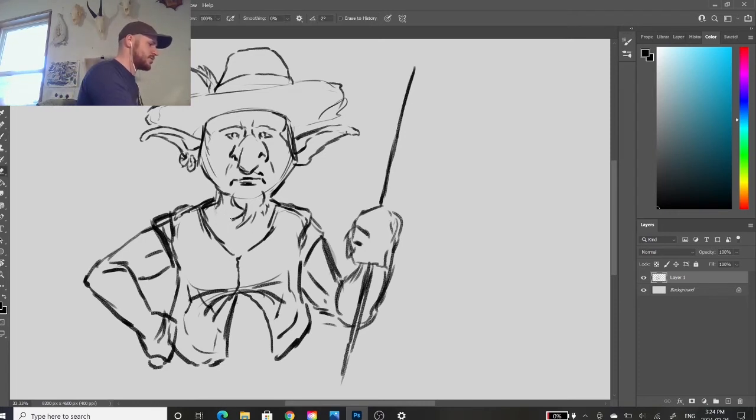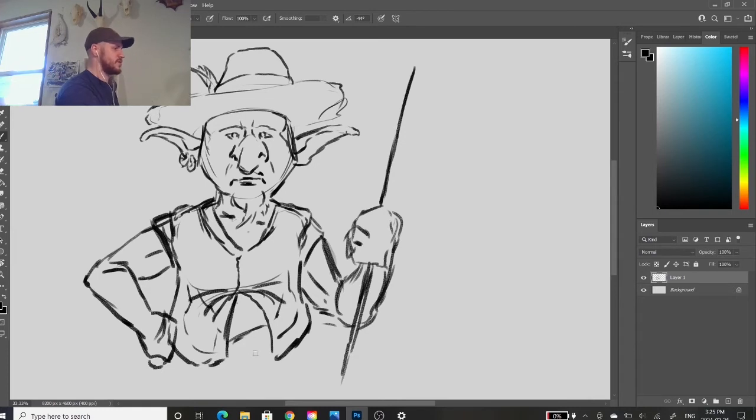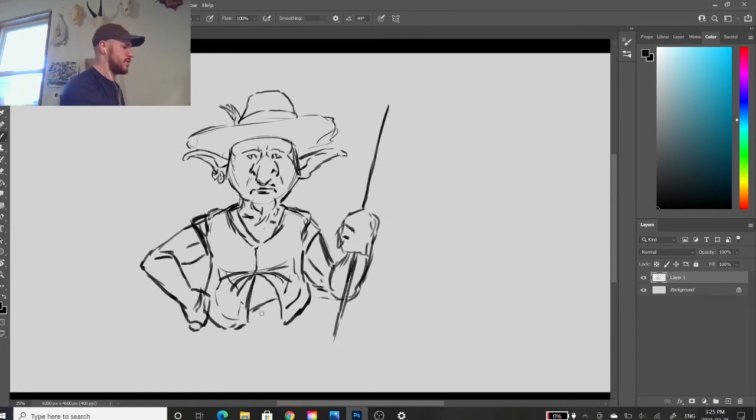I think he should also be wearing a low cut shirt, because he's kind of a slob. There we go. And his shirt underneath only comes to here. Oh, he's looking pretty good. And his gross belly button's hanging out.